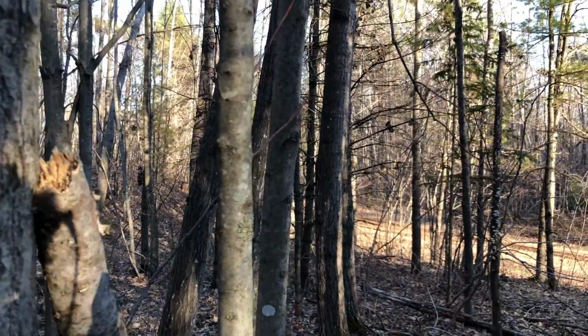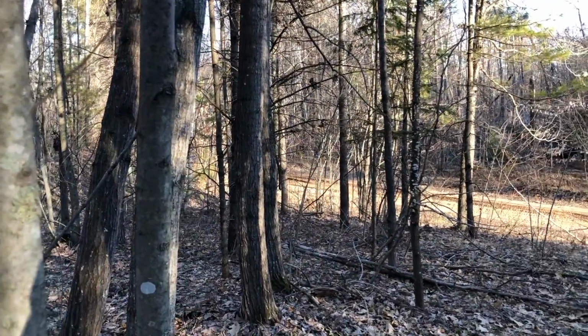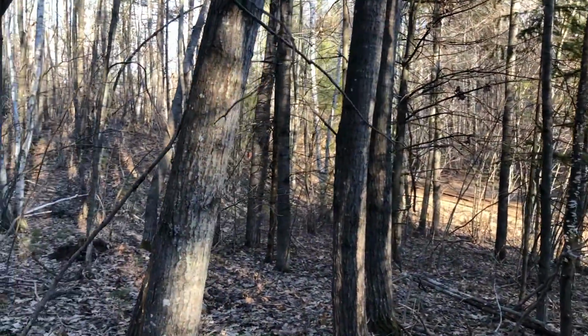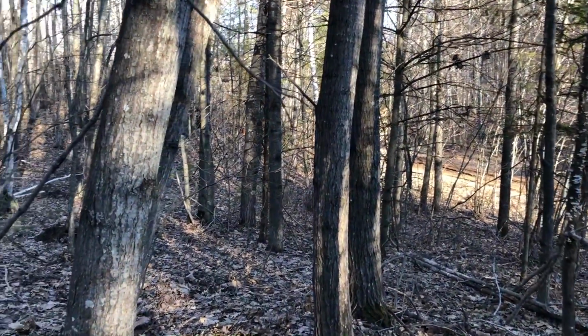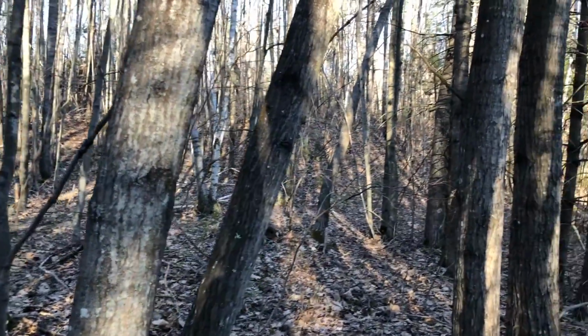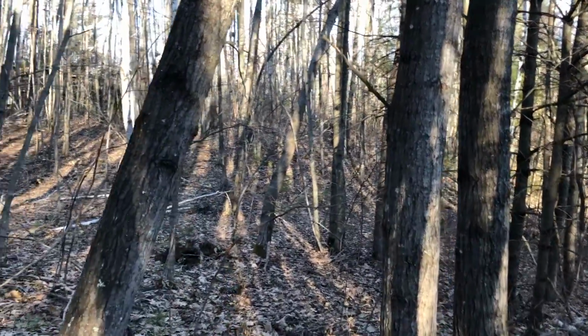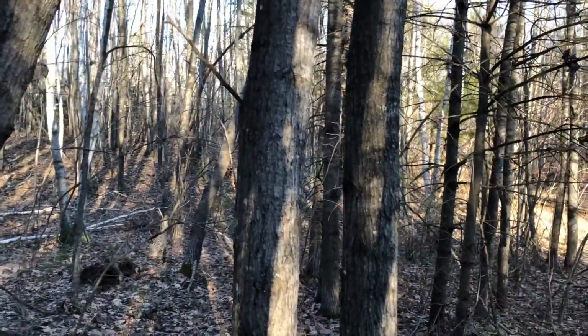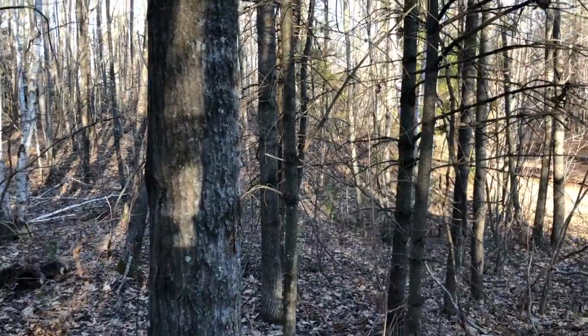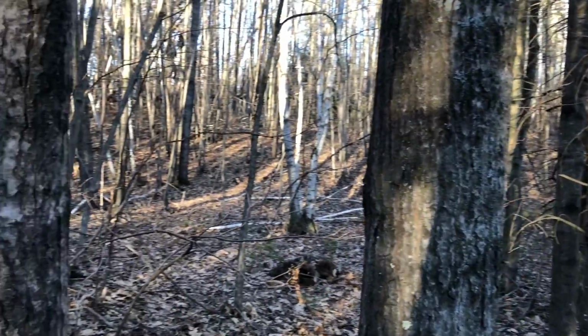It really puts a whole new perspective on what you can find out in the woods, and I think I'm going to be a little bit more cautious when I'm out hiking with Ty, out doing my activities, because you just never know what you might end up finding when you're out in the woods.